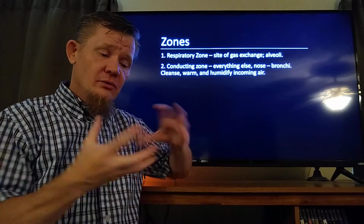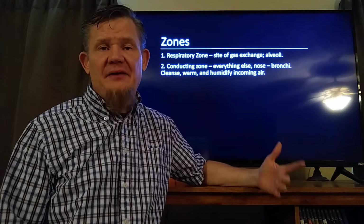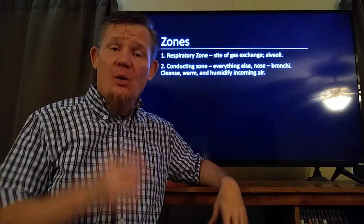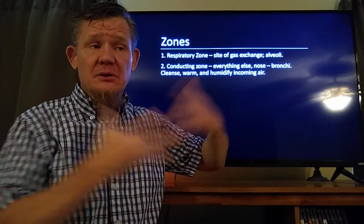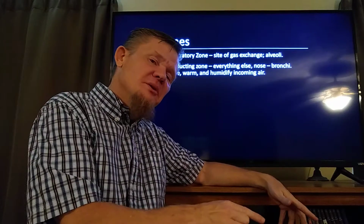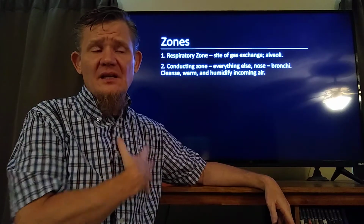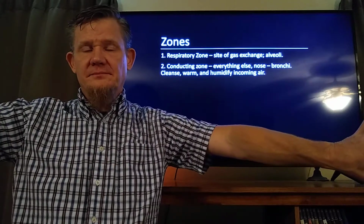That area, those little balloons, are called the respiratory zone. These are the places where gas exchange actually occurs. And those tiny little balloons are called alveoli. One balloon is an alveolus. Many balloons are alveoli. Everything else from the pipe that leads to the balloon to your nose is called the conducting zone. And the conducting zone conducts the air from the outside to the inside.